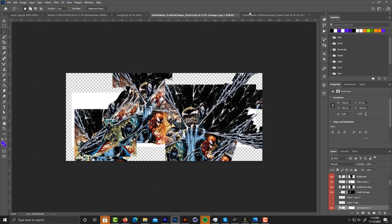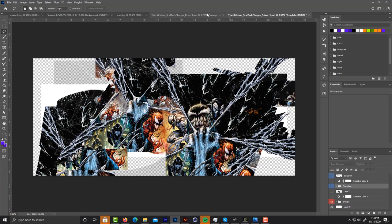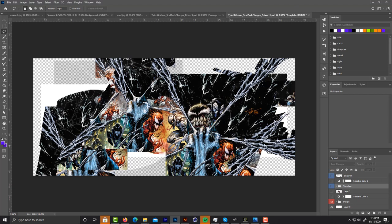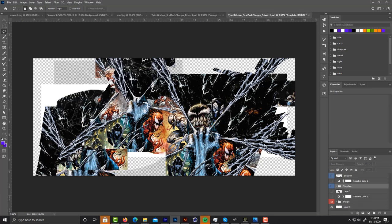And then what else did I do? Let me switch back and forth again really quick. Same size. So I just added some more black, some more webbing, things like that to the front here, just to blend that stuff in, because again, got the characters. And if you're ever in doubt, just use black or some sort of texture or something like that, right? So that's it.